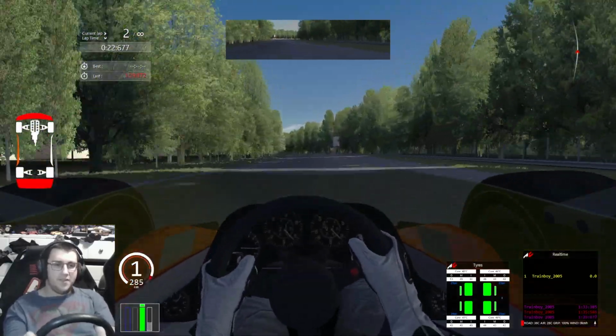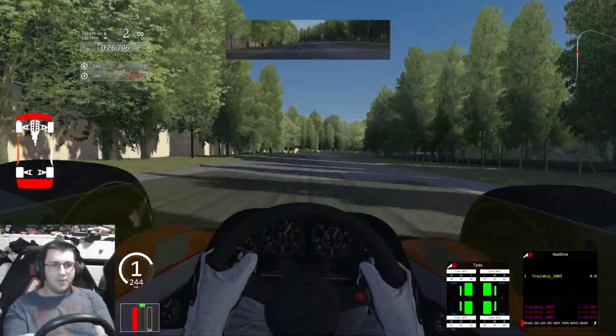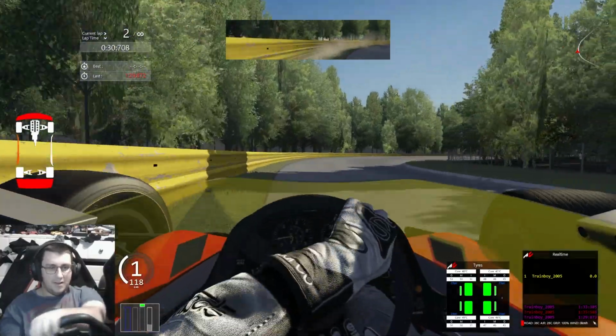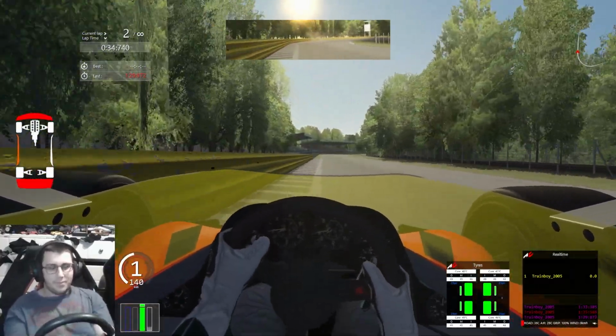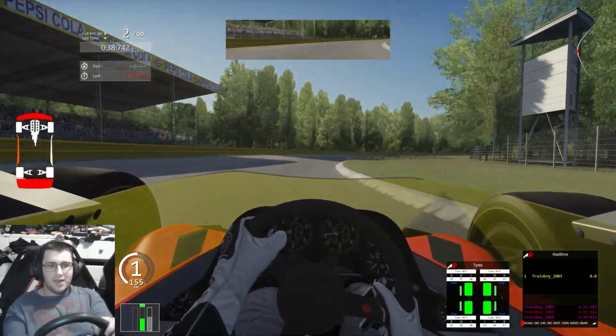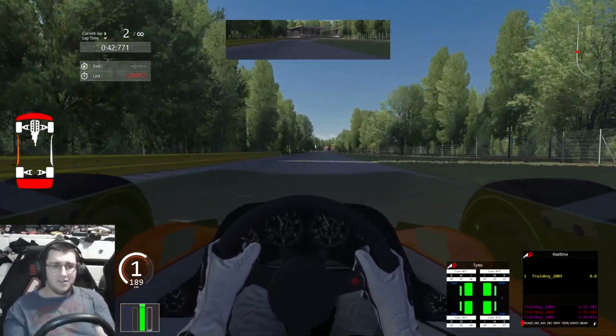Now, the funniest thing about this car in particular is that it wasn't like both the drivers had it. It's either one of the drivers had it or neither of the drivers had it. It was very strange. So this thing was almost like an exhibition car, kind of. It was the weirdest thing.